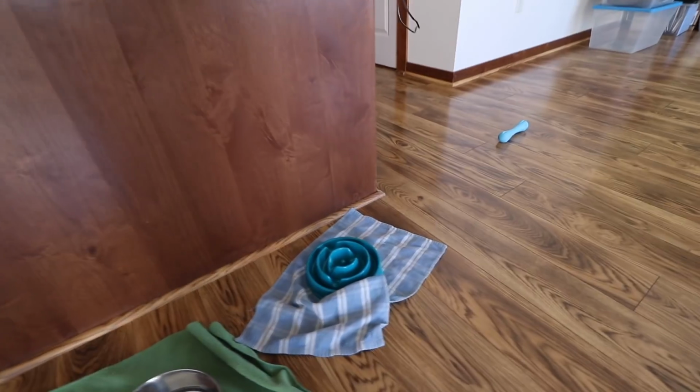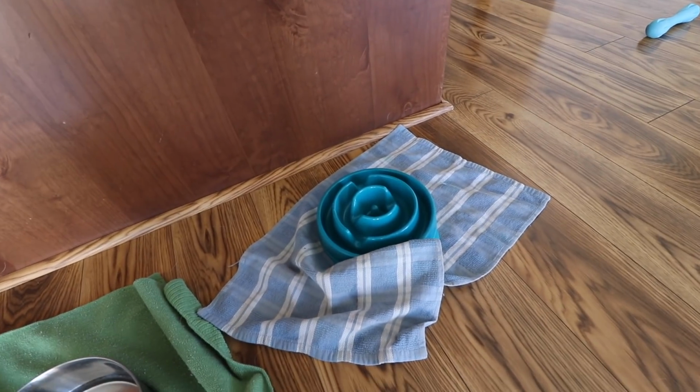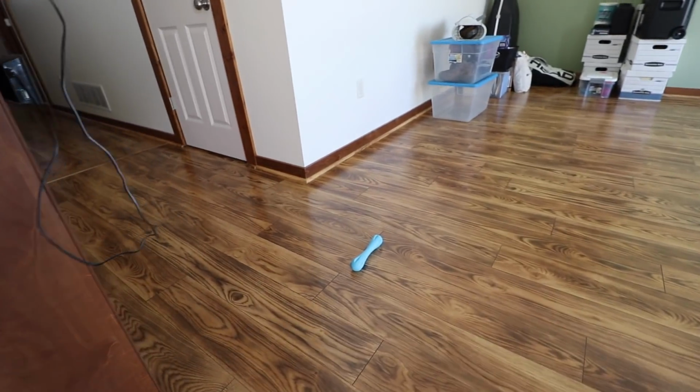Oh yeah, Georgie's stuff. She has a bowl. This is one of those bowls that helps you eat a little bit slower. And a few toys. Yeah, so overall it's been super weird over the last month and a half or maybe more, but we knew we were gonna be moving.